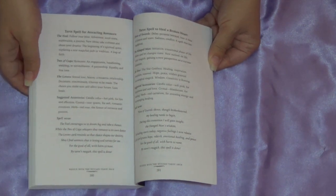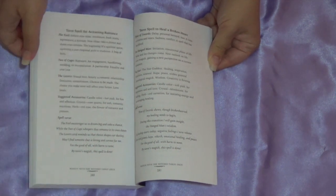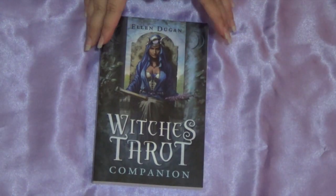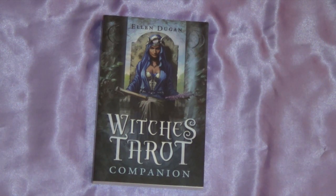So there are original spreads in here alongside these tarot magic, or these tarot spells, I should say. So there's a lot of great information that comes in this book, and it's information that you're probably not going to find in another book. So there are things that are very unique to this book and to this deck, and I really found this deck to be fascinating. It reads like a novel.